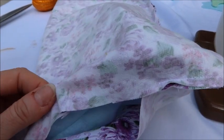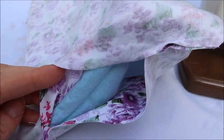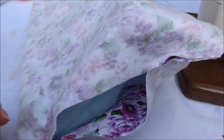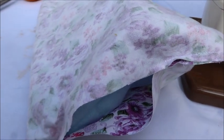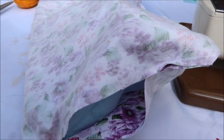So I have stitched the lining to the outer, and the fun bit, which is obviously pulling it all the way through and then pushing it back in, so the lining then goes on the inside of the outside bag.